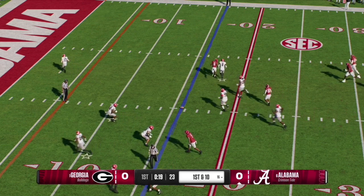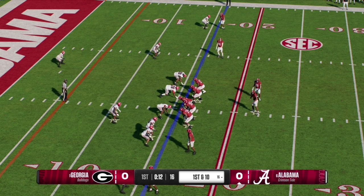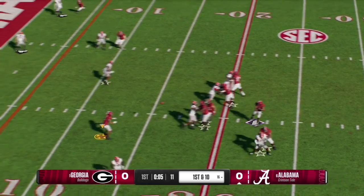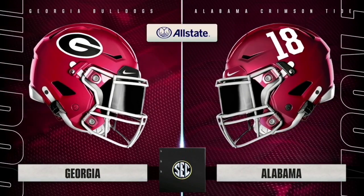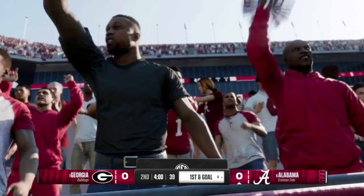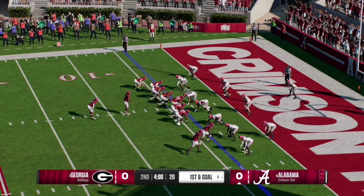And it looks like Alabama is hurrying up and trying to go no huddle, keeping Georgia's defense on their toes. And Milroe's looking at the sideline, getting the final signals to go off with the play. As he has the running back in motion, he checks it down to number 5 once again, who takes it inside the 5-yard line at the 4 to take it to an Alabama 1st and goal as the first quarter comes to a close.